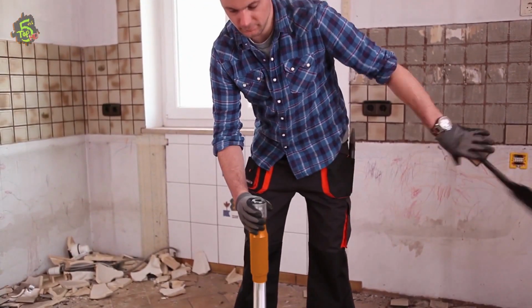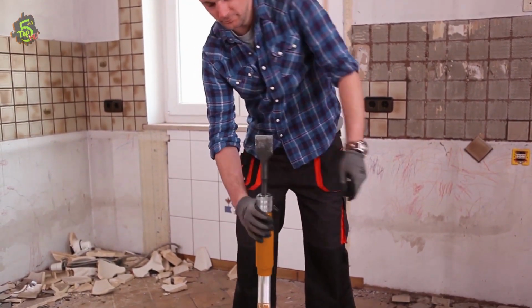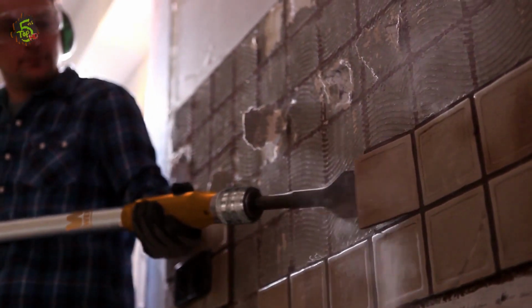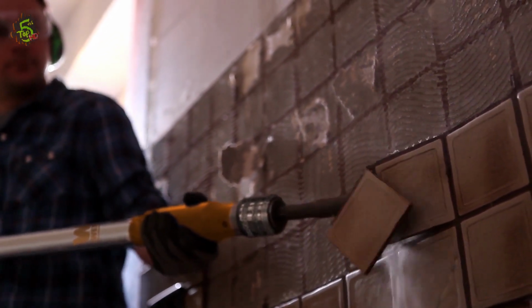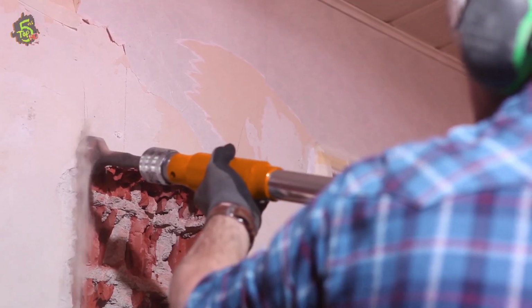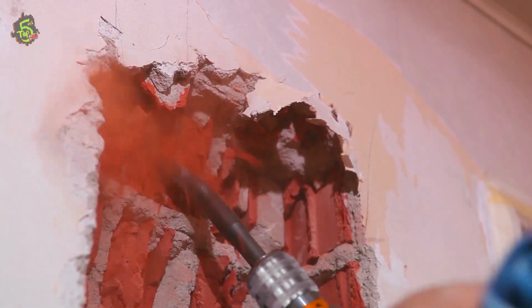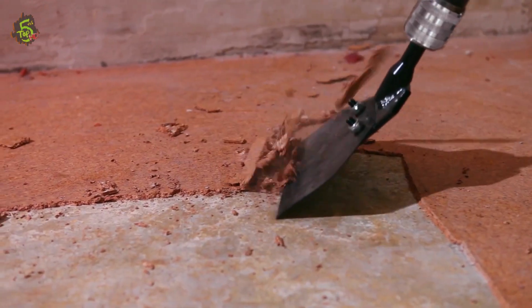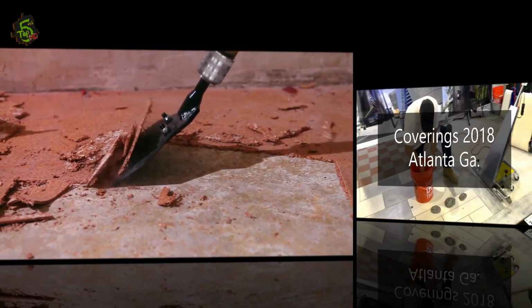Whatever kind of construction worker you are, Wen has a large variety of tools for you. Wen removes tile just like a knife moving over butter. Even a brick wall can't be an obstacle for you. With the help of a sharp blade, detaching floor cover is easy like never before, and Wen does the rest.